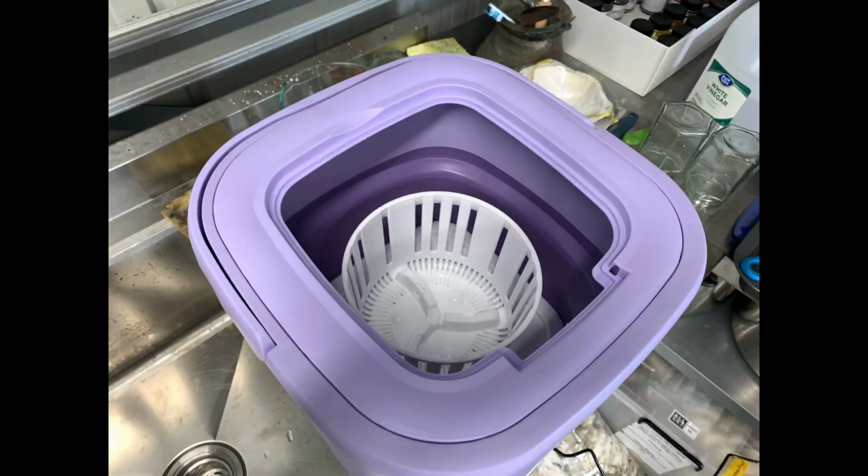The other thing I bought was a little portable washing machine that has a spin dry function. There are some super expensive yarn spin dryers on the market, and I'm sure they're fabulous. But I normally just hang my stuff here in the shed and it can stay here for days and it doesn't really get in the way.